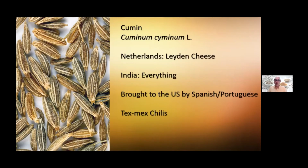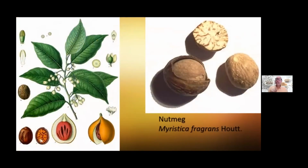Other bits about cumin, culinary uses throughout Northern Europe, there's a cheese that actually has a cumin flavor. It's everything Indian cumin is. The Portuguese and Spanish brought cumin to the New World, as it were, and this is how it found its way into the Spanish colonies, the areas under Spanish influence, such as Central and South America, and how it has turned up in our chilies. Enough of the Apiaceae. Let's look at another seed.